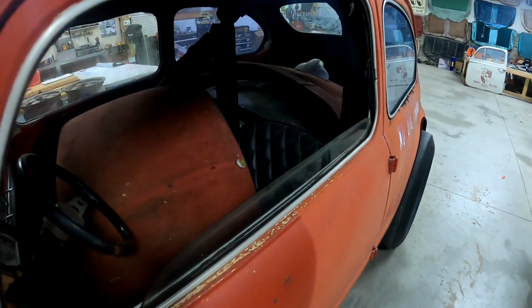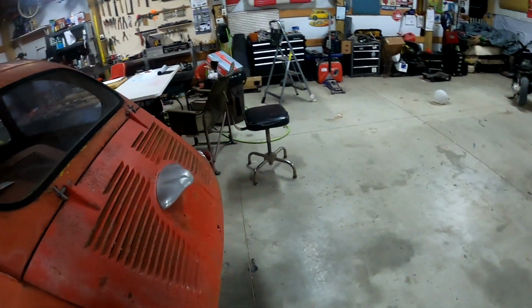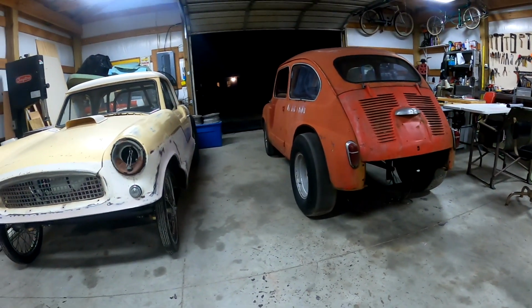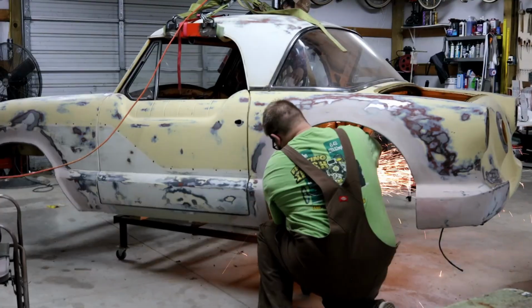You can see inside the cage and everything. I'll get better videos of everything too, so you guys can check it out. But I am so happy with it. So I bought this Fiat in the middle of the shutdowns, knowing that I wouldn't be able to get to it because I was right in the middle of the banana hammock build. So I didn't want to stop the banana hammock to start on the Fiat.